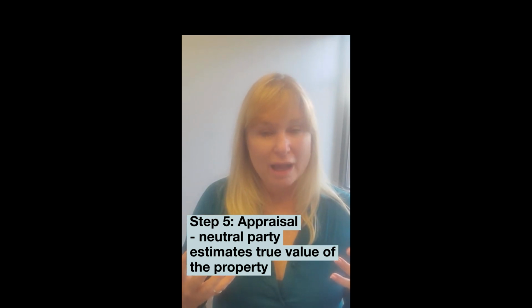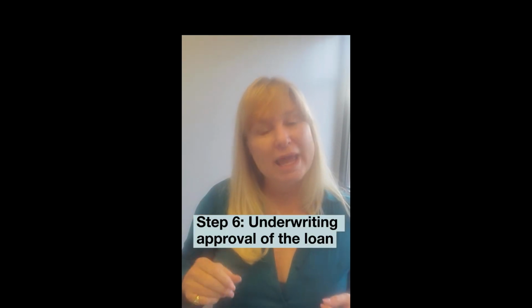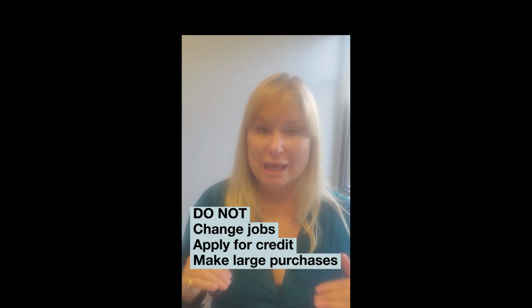Once we get the value back and we have all your documents in place, we're going to send it to an underwriter. It's a human being who works on behalf of the bank to make sure you have the ability to repay. During this time, it's super important you don't change jobs, you don't make any major purchases, and you don't open new credit lines. So don't go buy furniture, don't buy a car, don't open a credit card. We need your finances to be steady Eddie because we have to track all those changes, and the underwriter will start to ask questions, which delays your transaction.